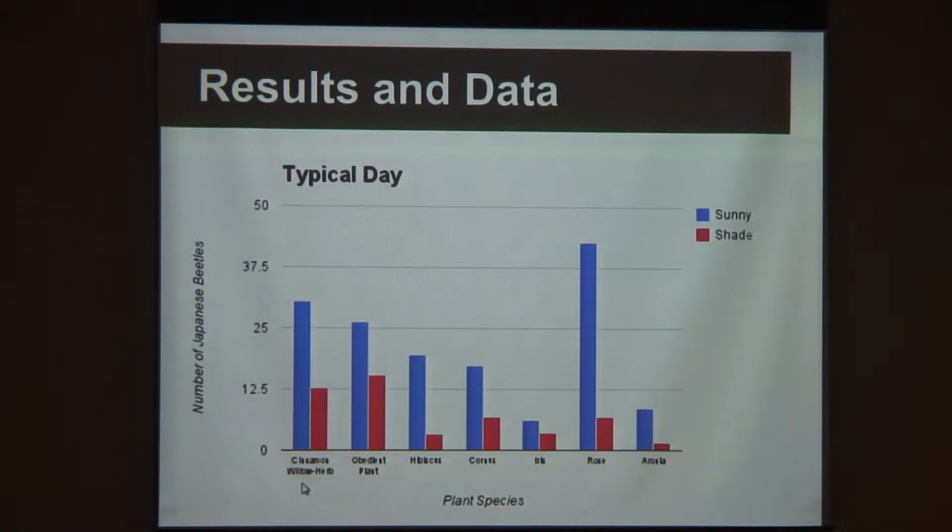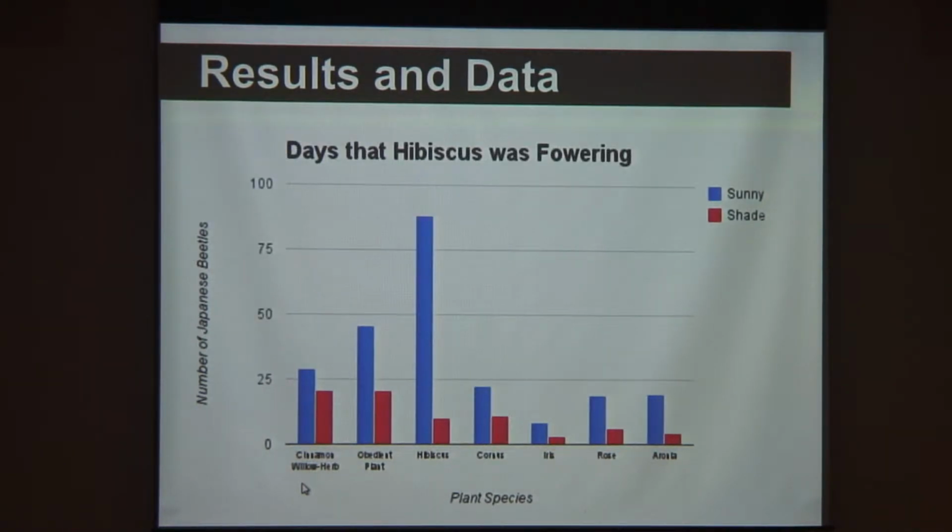So on a typical day, which I derived from averaging 6 days which had similar weather and similar conditions, it was pretty clear that they preferred the plants in the sun, with way more Japanese beetles than on the ones in the shade. But there were a couple outliers, which were the day that the hibiscus plant flowered. They really liked that flower. There were at least 7 beetles per individual flower. And so the numbers decreased for every other plant, and they increased for the hibiscus.